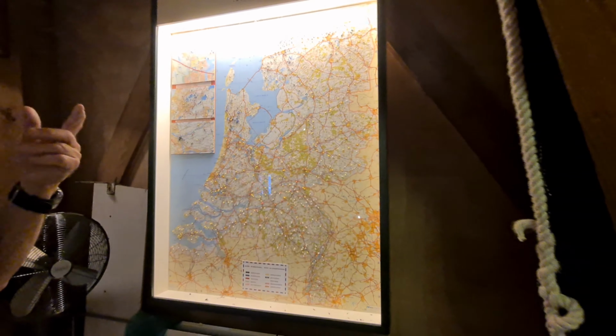And the mill is in operation at the moment. That means that we are not allowed on that side for safety reasons. We have a nice view of the city here.